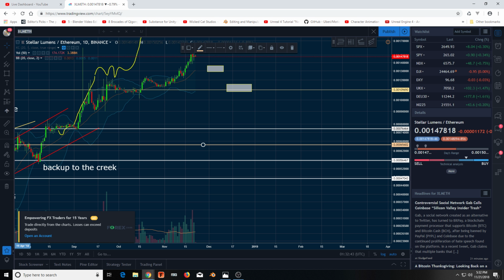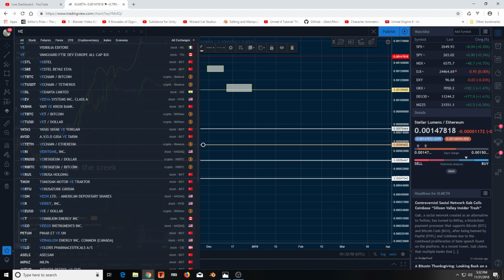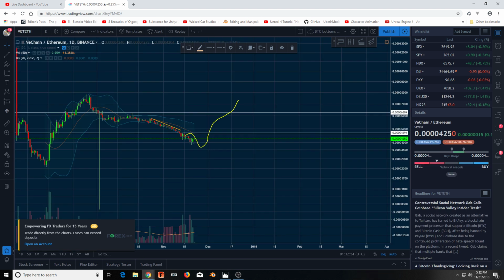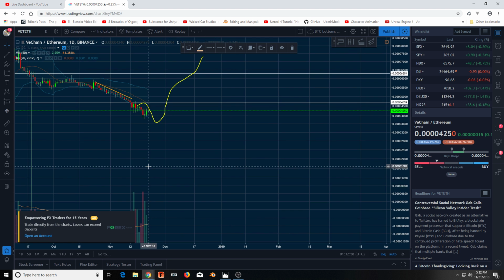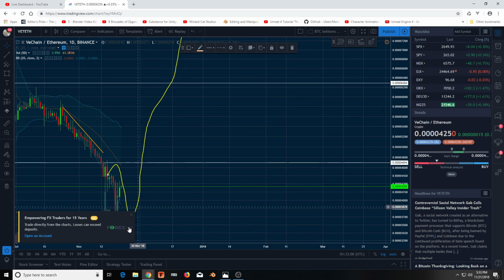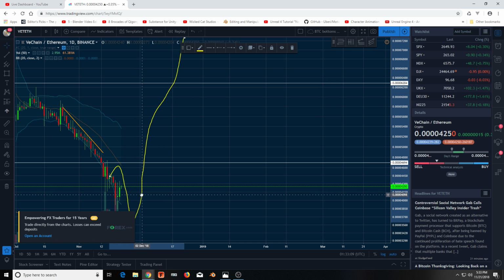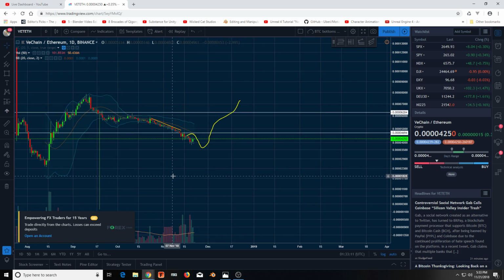Alright, so what's another one that's of interest? One of my absolute favorite coins. I did VEN. It should be VET. VeChain. Let's go take a look at that on Binance, see what it's doing. Okay, so I drew this little yellow thing here. I thought it was going to go up earlier, and well, looks like it's doing it down here. Whoops. So I'm not going to move that.